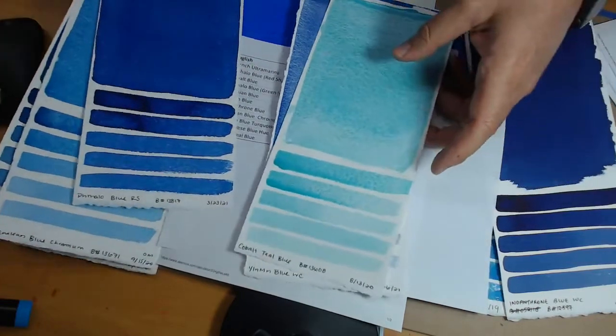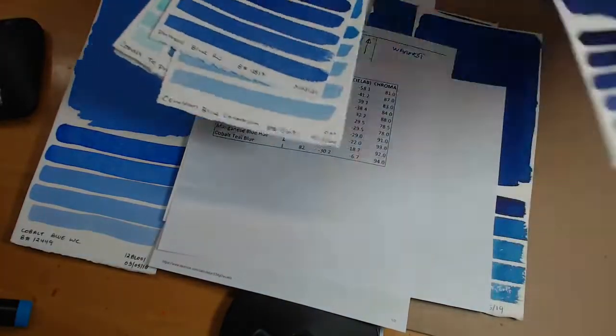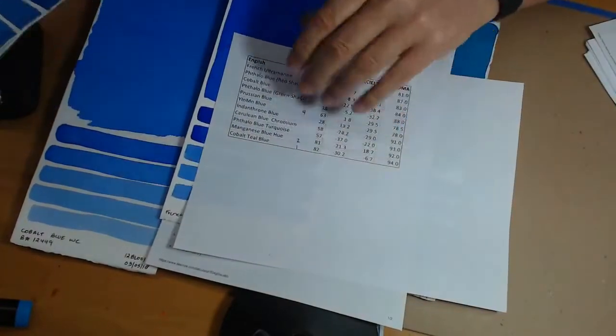So let's do some other stuff about this particular color. I want to show you what it looks like. Then we'll paint some of it out so you can actually see that.